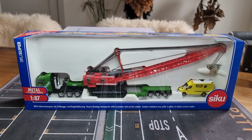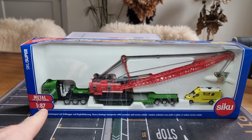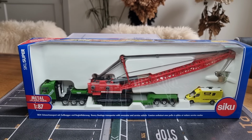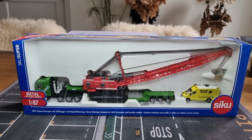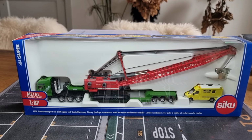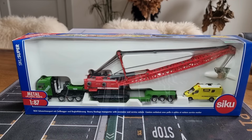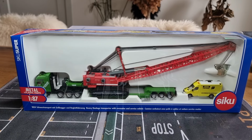Going to do an unboxing and review of this beautiful Siku set in 1:87 scale. Very hard to get. I was lucky to find it on a German eBay site and the seller was so friendly to send it to the Netherlands. Well, I say hard to get. It is actually still available in store, but it's a different variation.